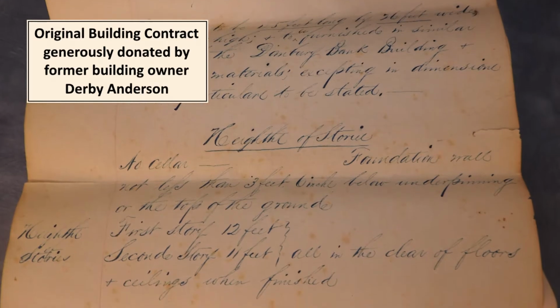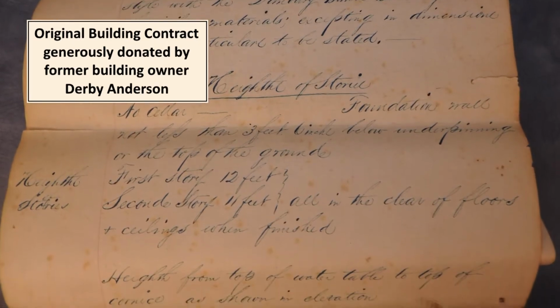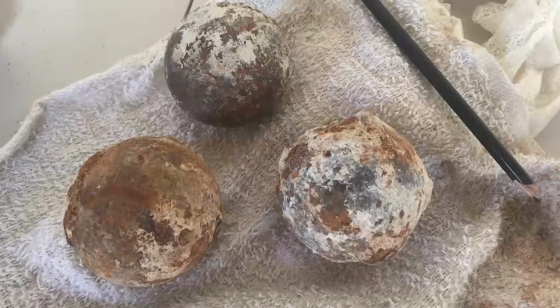One of the things that the document specifies is that the vault, which is built of solid granite blocks, was to be pinned together with iron bolts or iron balls. And here in my hand is one of 19 iron balls that we found in the construction of the vault.